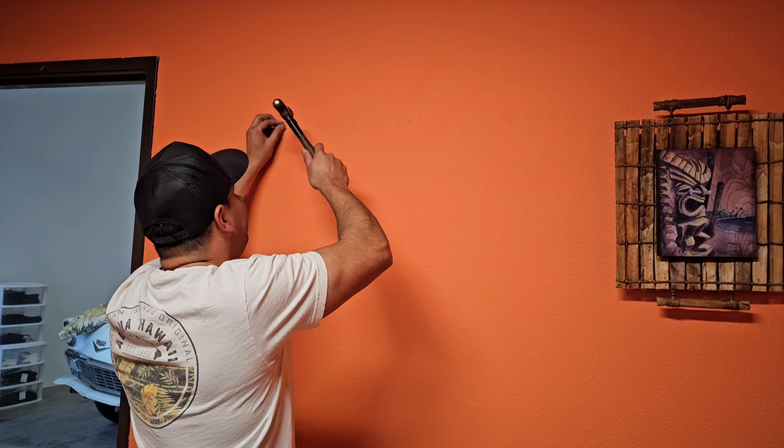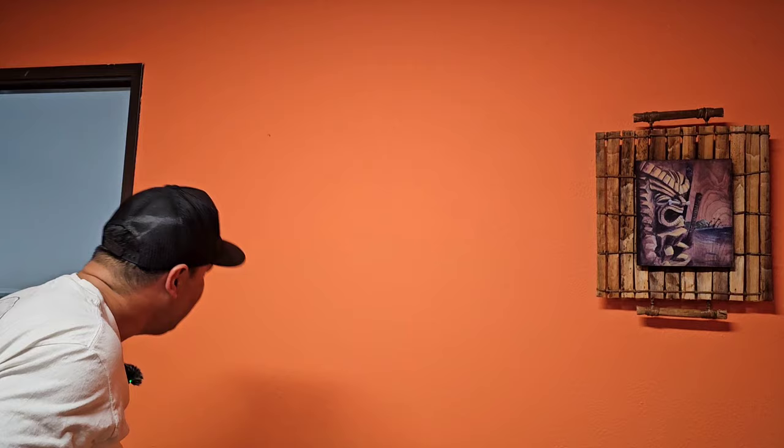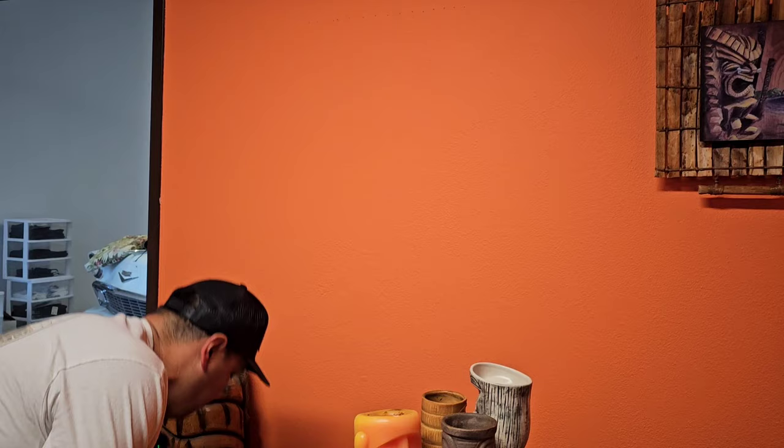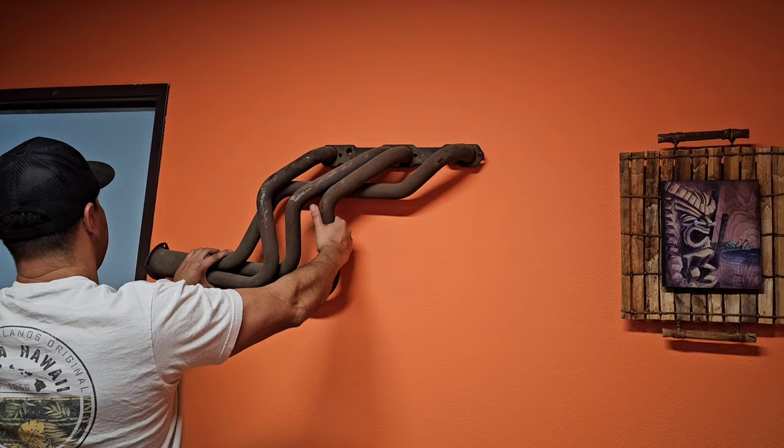Go this way. You know what? I don't think this room's up to code. I think that's where we need to be. So all of this is so that way we could mount this header. It's gonna be out the door now. You can't move it inward? Is that so bad? It needs to be here, huh?